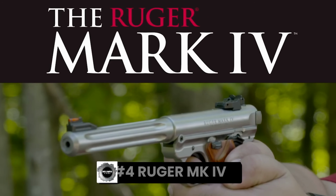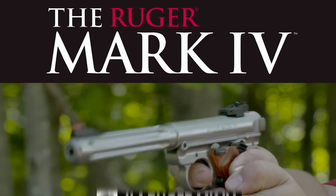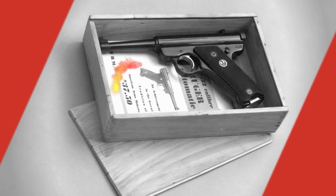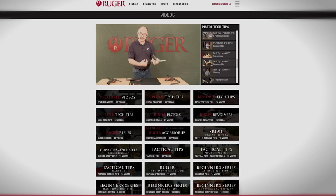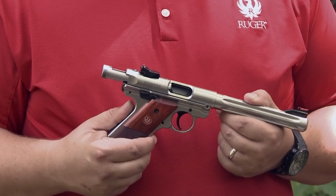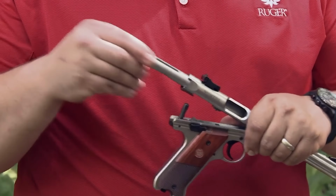At number 4, we have the Ruger Standard, aka the Mark series. This is a long-running family of .22 LR target pistols that began with the original Mark I in 1949 and evolved into the Mark II in 1982, Mark III in 2004, and Mark IV in 2016. The Mark IV's headline feature is a one-button takedown for fast, tool-free field stripping, a massive improvement over earlier Marks, which, while excellent target pistols, could be fiddly to disassemble.